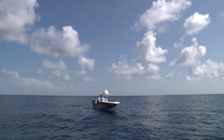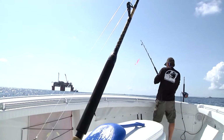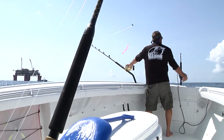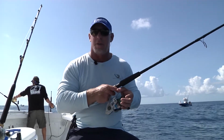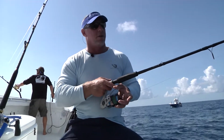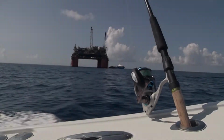What I'm doing here is letting line out real slow. Same thing they're doing on the conventional reels, except I'm using my Cabo 80s. And we're just letting this drift down deep and slow. The tuna are swimming all underneath the boat. They're all over the machine. What we want to do is, when we feel the line jump off here, we know we've got a tuna. Give him a second to get it in his mouth good, and then you got to reel. Don't set the hook with a circle hook. You reel, and as you reel, that circle hook should turn, grab him right in the corner of the mouth, and it'll be game on.